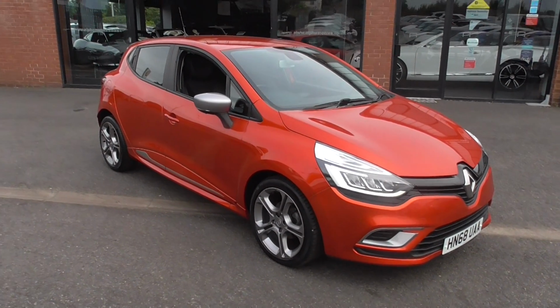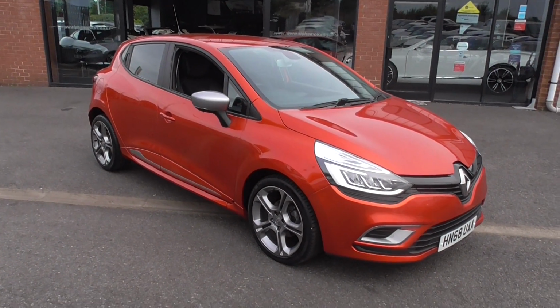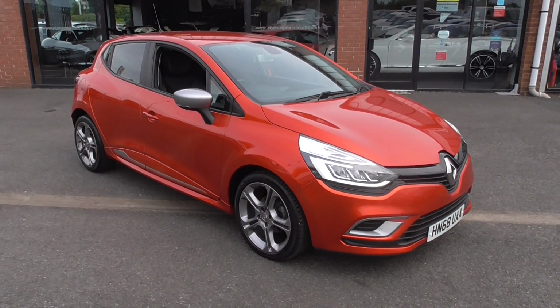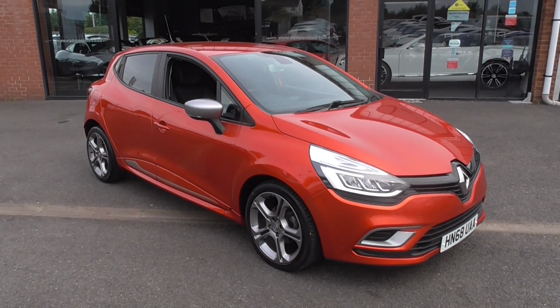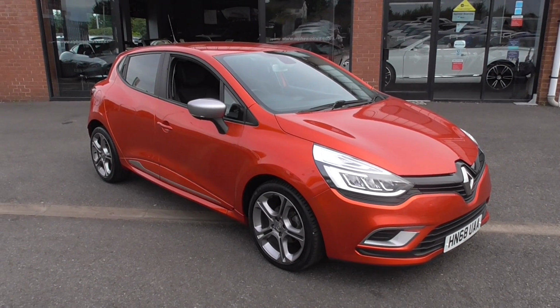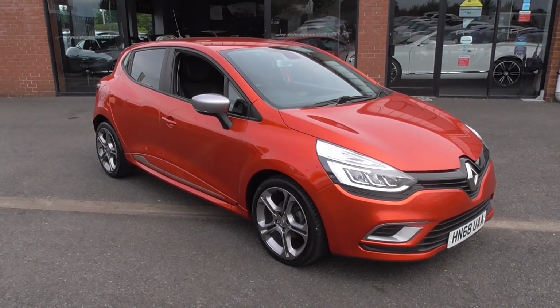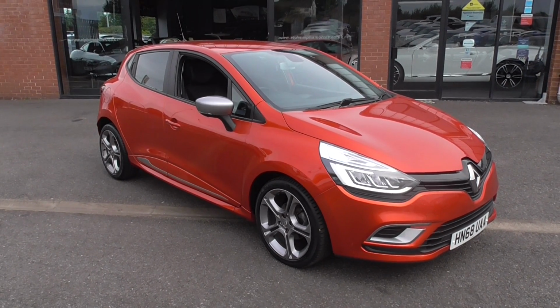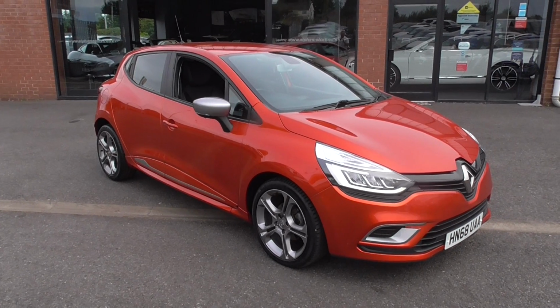So, if you'd like to reserve this with us, you give us a call. We'll take £250. That will reserve it for you. You can then come to Wigan and visit us once and do click and collect. Once you're happy with the vehicle, test drive it, inspect it, you can then buy it. If you're not happy with it, we'll give you £250 back, and obviously you can carry on your search for another vehicle.